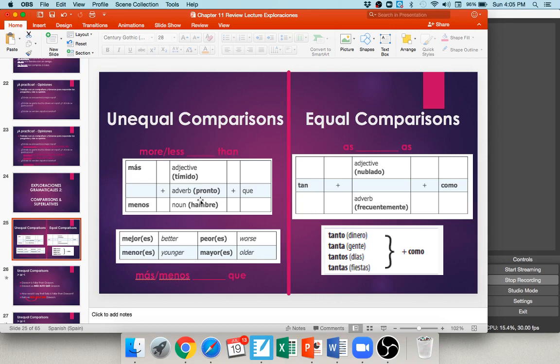Please be very careful as you're taking a look at the irregular comparisons. There are quite a few of these in Spanish. For example, just like in English, we don't say that Pals is more good than Burger King. We say Pals is better than Burger King, in which case, instead of saying más bueno que, we just say mejor que. Saying that something is worse than something else, we don't say más malo que, we say peor que, worse than. So better and worse, mejor and peor.